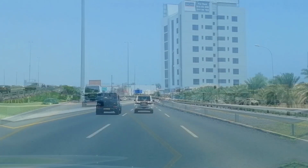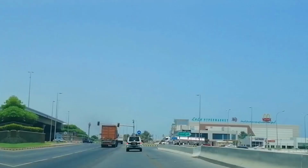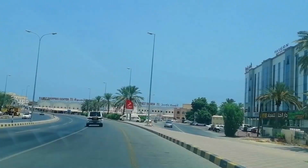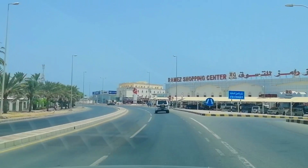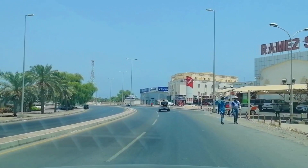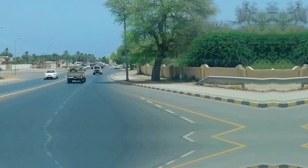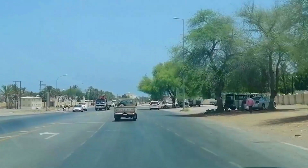After driving for about 35 minutes on the main Sultan Qaboos road, we reached at Al Khoud and took a right turn from the main road. The easiest landmark here is Ramesh Shopping Center, from where we have to take a second right turn. Another 200 meters and we have to take a left turn to get inside the farms area.